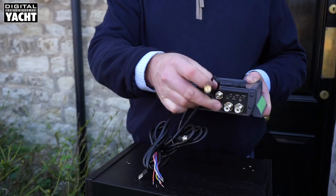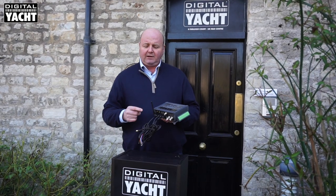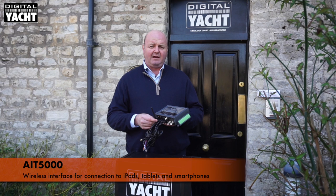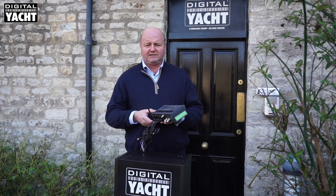The built-in antenna splitter can also drive an FM stereo as well, so you can use it to have your music on board the boat. And then finally, there's a built-in Wi-Fi point so that you can connect the AIT5000 to the latest generation of apps for iPads, tablets, Macs and PCs. And that's compatible with both Android and iOS.